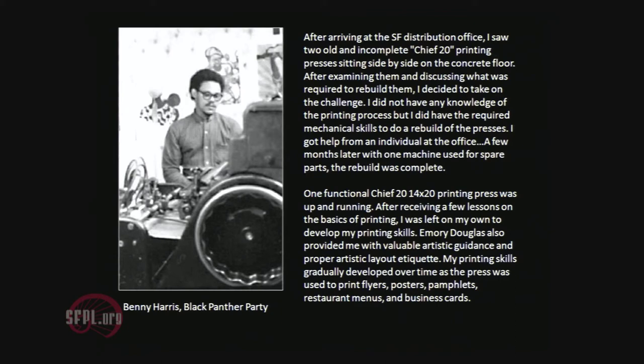You talk to somebody else who's got another shop. You slowly build up the connections. All the printers knew each other. You knew who was doing this kind of stuff. If your press was down, you needed to go to someplace else to get it done. It was a very collegial relationship. This is a great picture of him running this press.